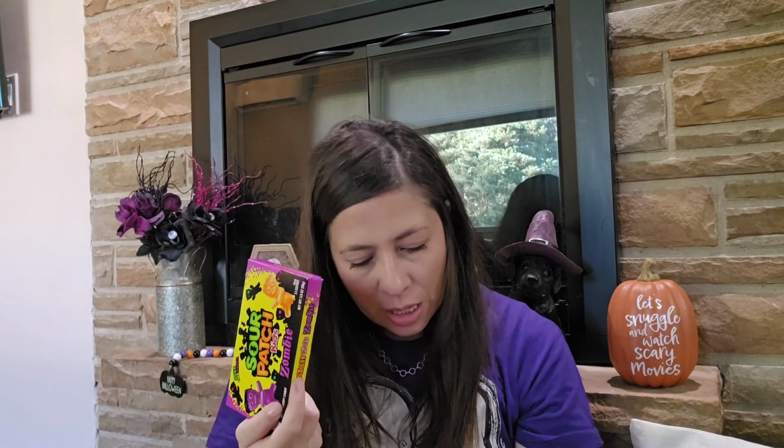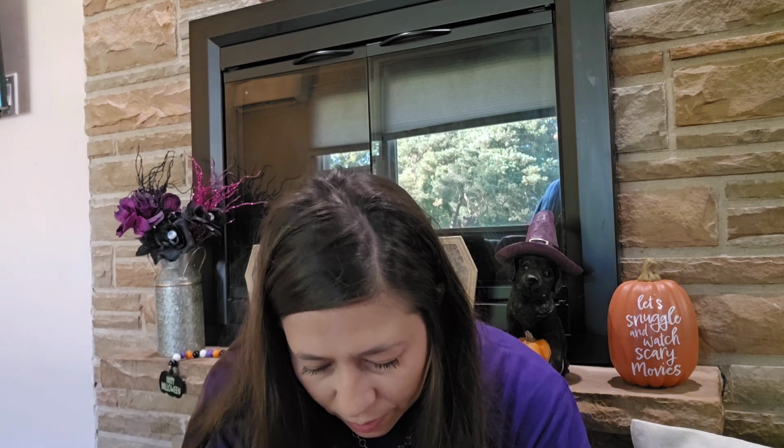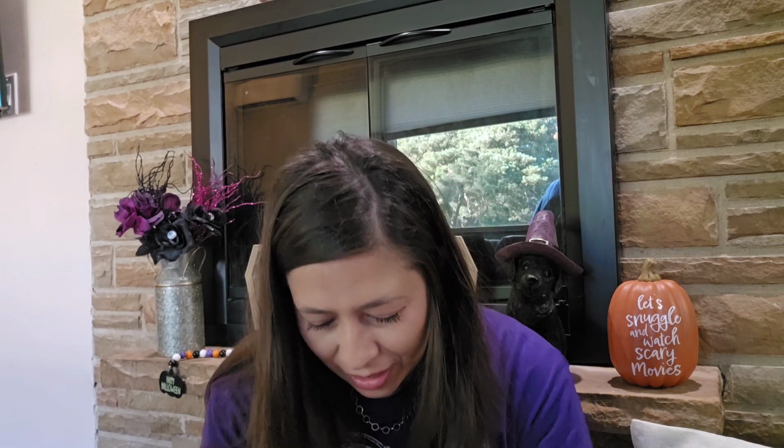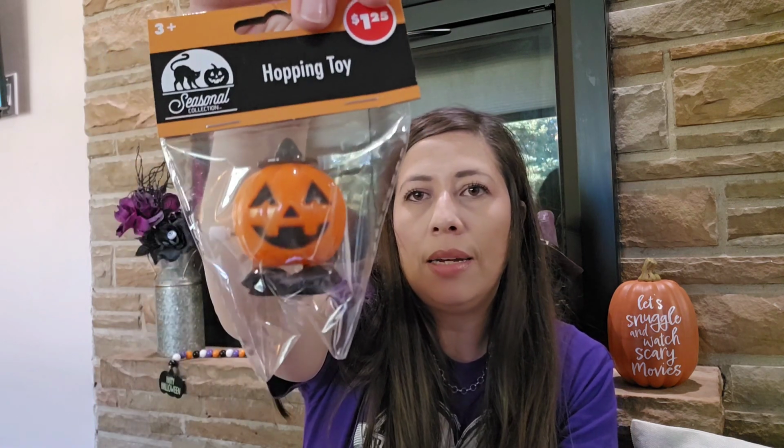Candy that you've already seen: Sour Patch Kids, and you've seen Baby Bottle Pops. And she doesn't have a Push Pop. I think she does somewhere, but I don't know where it's gone. She also got, from the Dollar Tree, this little hopping guy and the jack-o'-lantern.